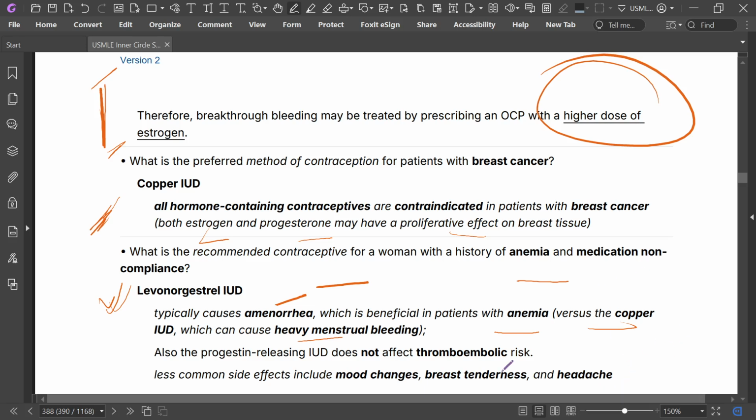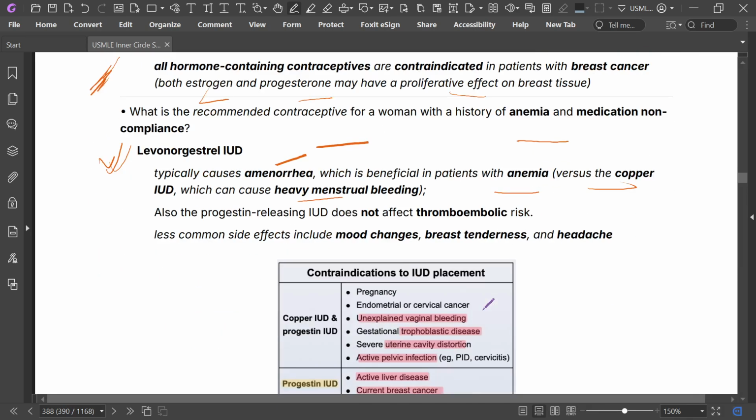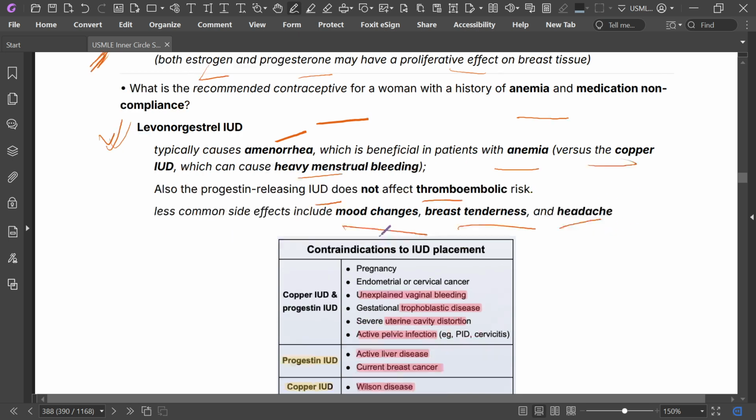So the levonorgestrel IUD can be beneficial with anemia. Also, the progesterone-releasing IUD does not affect the thromboembolic risk, and less common side effects include mood changes, breast tenderness and headache.